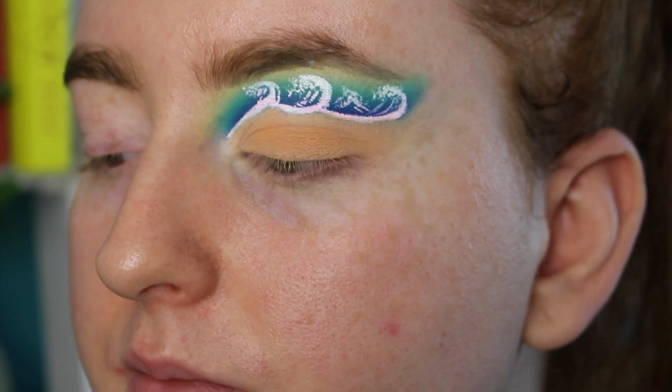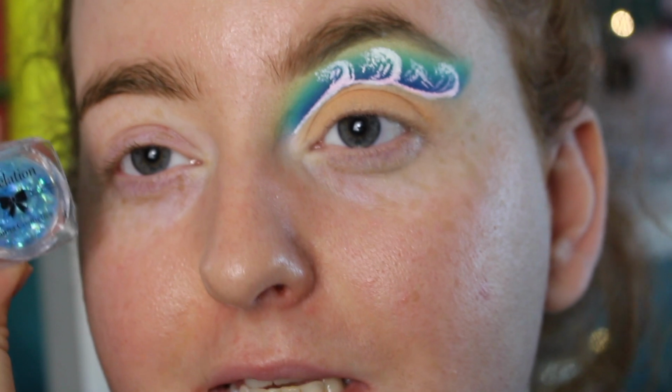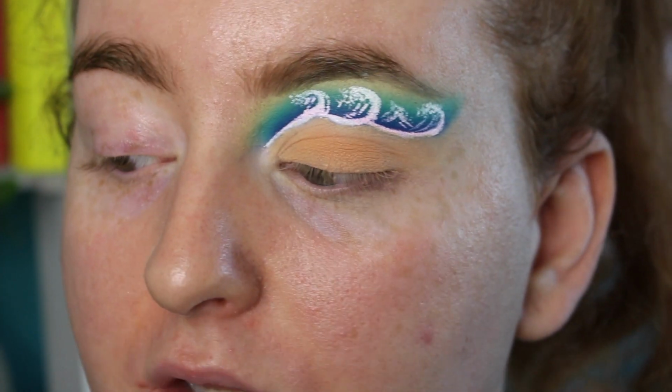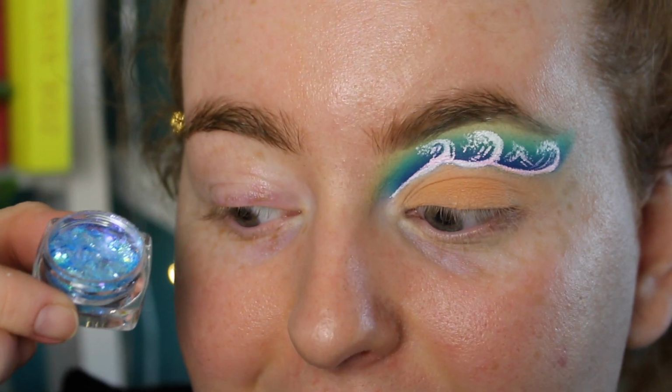It's kind of dulled it down a little bit, but now I really want to use these flakes by Kyriellelara Cosmetics. I've had them for a while, I haven't used them yet. I'm not even quite sure how to use them, but I want to put these all over the lid to give like a wet look. Like, oh my god, look at these, they look insane.